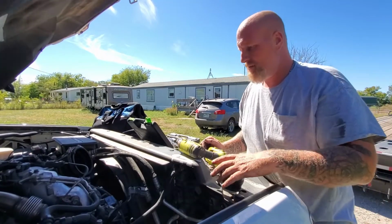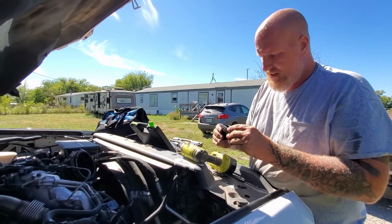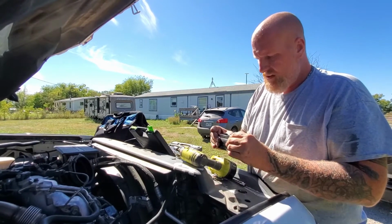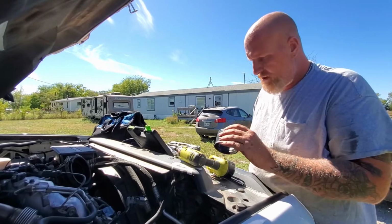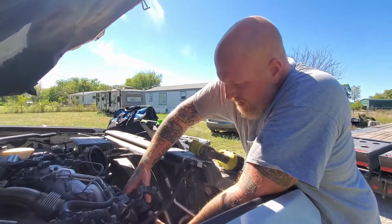I know a lot of people are going to talk a lot of trash about the Chevys and stuff, but you know, everybody's got their own brand that they like. I like Chevys. You know, I'm not going to talk trash about Ford or talk trash about Dodge, because they all have their good points and their bad points. And we all know it. We all know what they are.